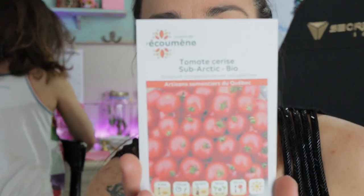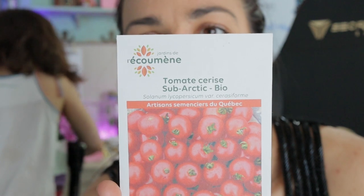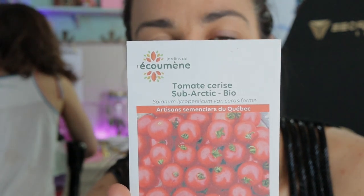She's taking notes. This is the tomato that takes 50 days, and it is called the Subarctic Cherry tomato. I'm really excited to plant this out.